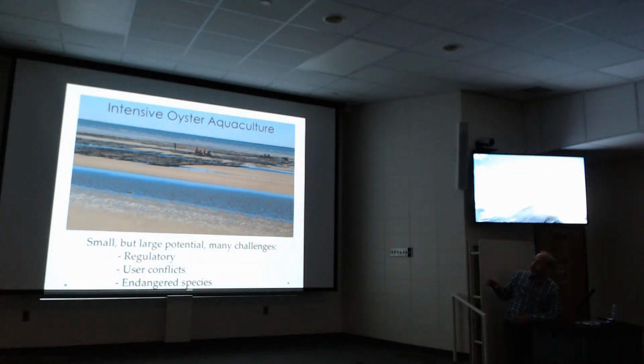This has led to the growth and the reestablishment of intensive oyster aquaculture, where we're growing them in racking bags over here. Right now it's pretty small. The potential is really large. There's a lot of challenges. And the primary challenges right now are the regulatory structure that's built around fisheries management, user conflicts with people who don't want to see aquaculture, those sorts of things. And one issue with the endangered species, the red knot, that's not endangered, it's threatened actually, and the conflict with that.